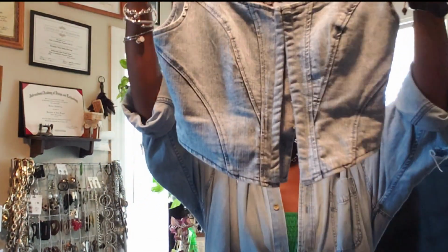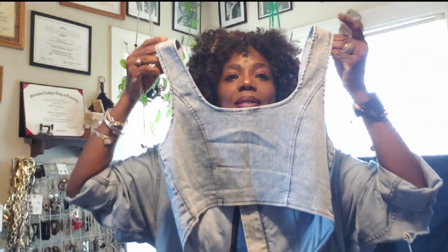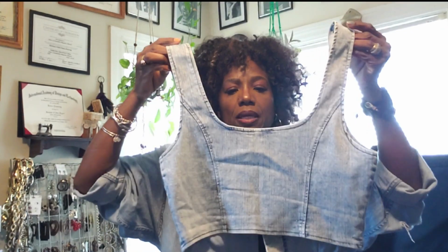Here's another bodice type. I don't know what it's called. I say bodice, maybe not. I'll find the right words. I know the right word, it's just not coming to me right now. But this is a denim top. It has hook and eye closures in the front. Here's the back.